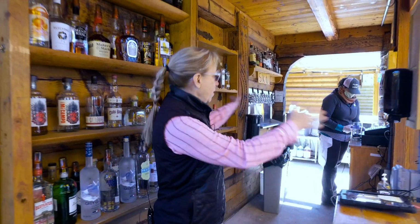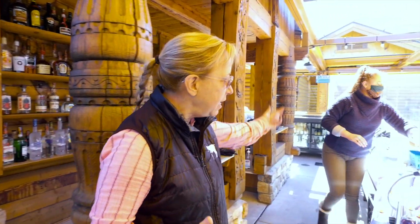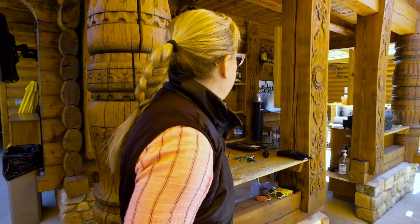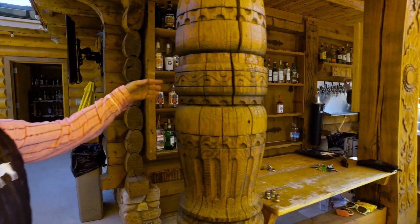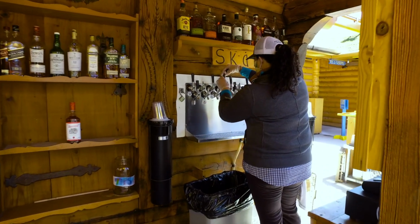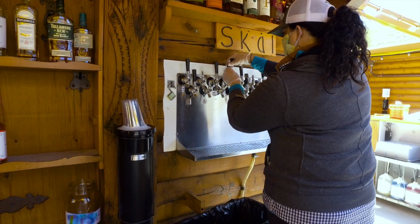So this is our bar. This is where all the action happens. We aren't allowed back here when it's busy in the summertime because we just get in the way. They're all fast, fast, fast, fast. And that's where all our spigots are for all the draft beers. We usually switch them out every now and then. We don't always have the same beers. It's nice to be able to try them.